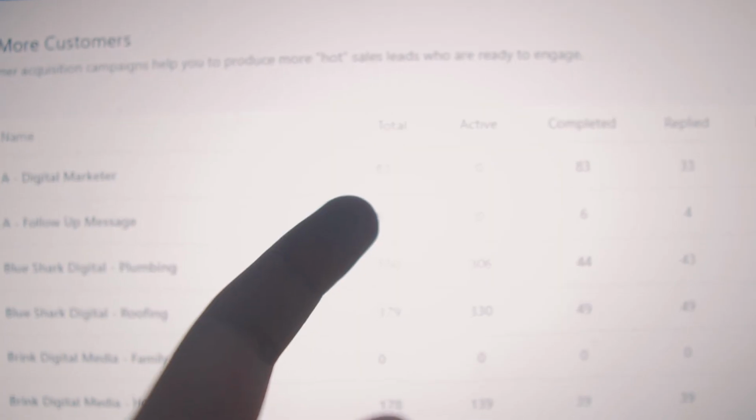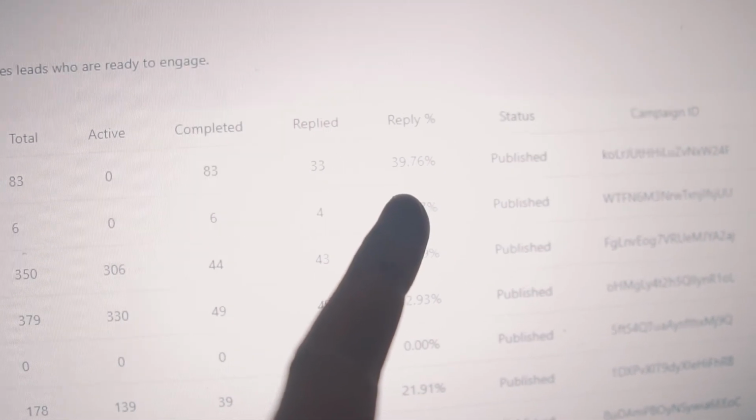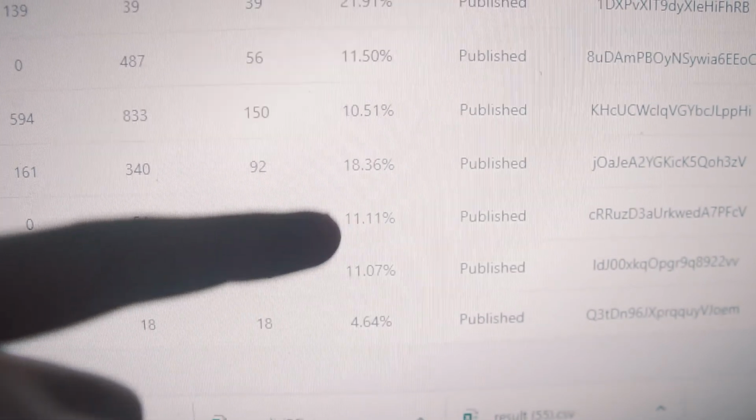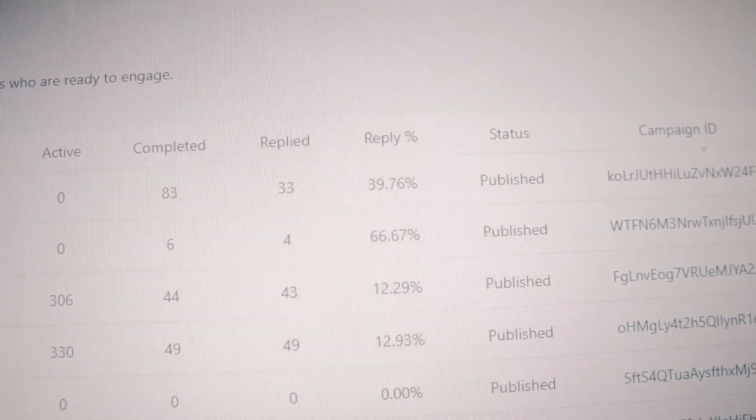We have 83 people it got sent out to, 33 replies, so that's a 39% reply rate, which is crazy. You can look at all my other campaigns that have a like 11% or lower reply rate. Oh, this one has 18%, but this one has 40% reply rate, right? And this is just a follow-up message, but 40% reply rate on this campaign. So that's amazing. And then 9 calls booked out of that 83 people. So that's a little over 10% booking rate, like an appointment booking rate. And the average is like 1 to 3%.